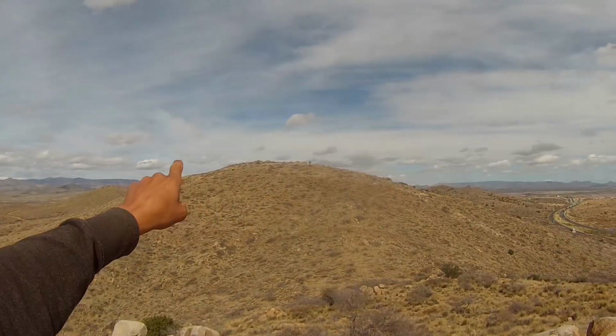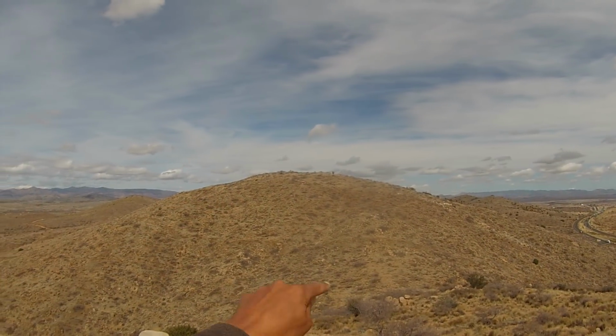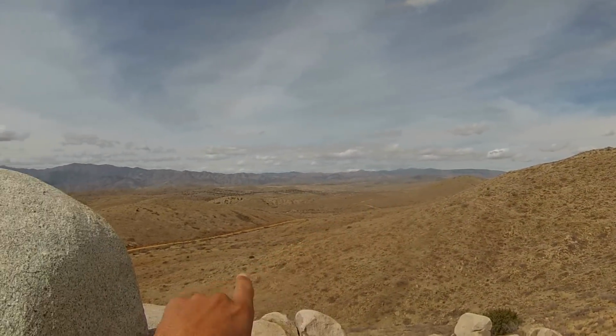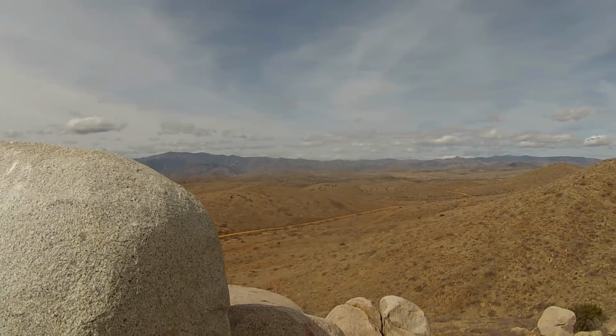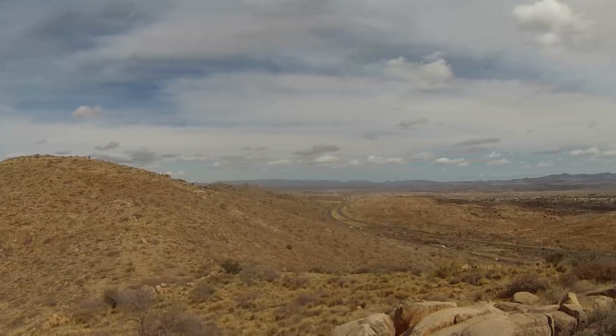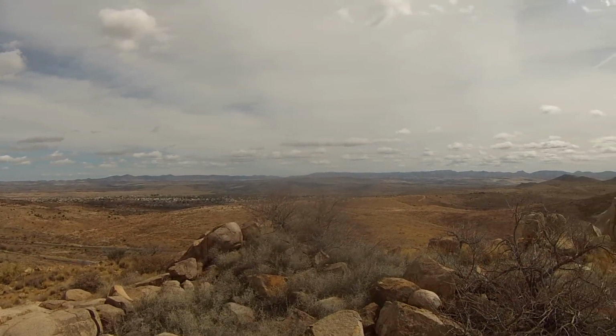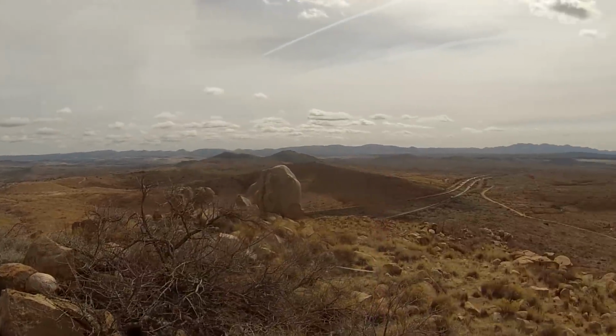Well, I think I'm gonna have to do it. This other peak over here is calling me, so I think I'm gonna try to. Looks like a decent route going that way, and then from there I think I'll cut down to make it back to camp. If I can get off of this little peak here. Might have to go around.